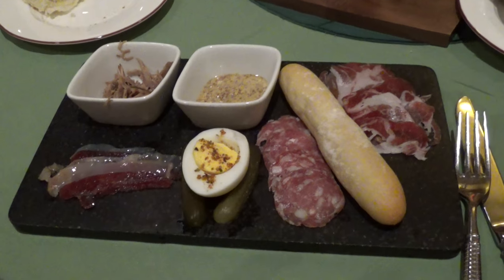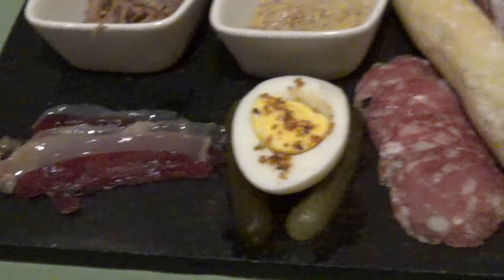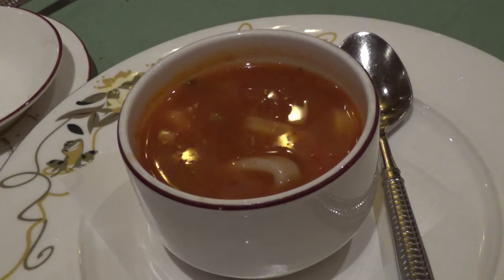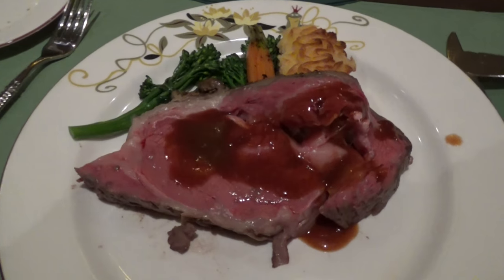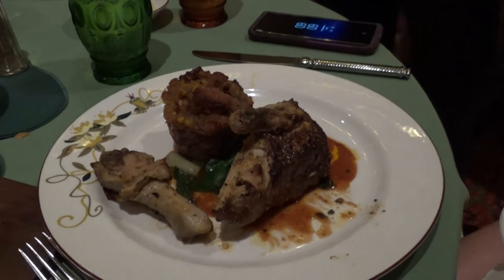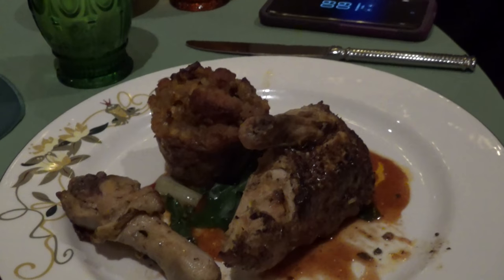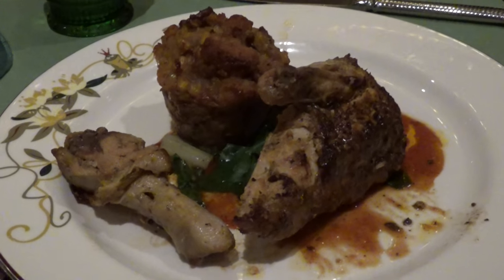So I was really not feeling any of these soups or salads, so I went with two different appetizers. So I got the charcuterie board, and Molly went with the seafood pepper pot. Here's a look at what the prime rib looks like. Got some gravy put on there. Comes with a twice-baked potato, which is awesome. Molly's chicken looks amazing. And what's yours served with, like a muffin? Pecan pudding. Bread pudding.